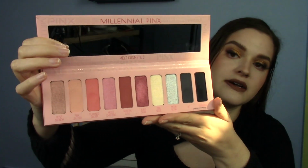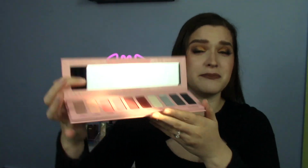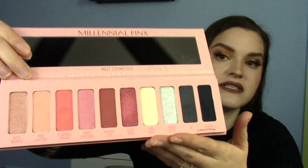And number 7 is the Millennial Pinks palette. I don't even think you can get this palette anymore. I believe I got mine in a mystery box. I'll leave my couple mystery boxes that I have purchased in the past from Melt Cosmetics linked. I think the mystery boxes are the greatest value, by the way, other than this up to 80% off sale. If you are looking to ever try out the brand, do those mystery boxes, because if they have a palette included for 25 bucks, you get quite a bit of stuff.